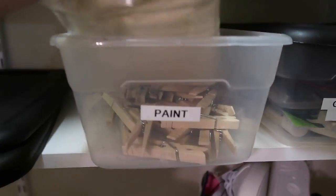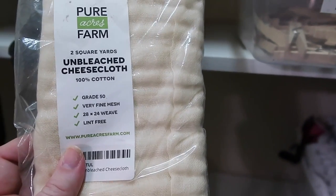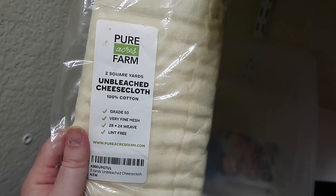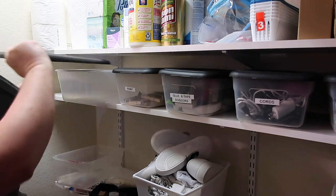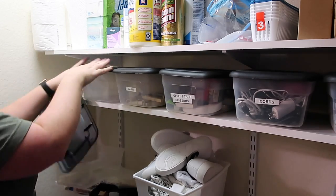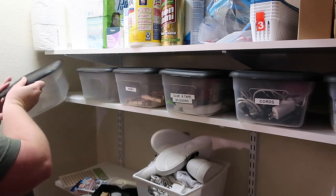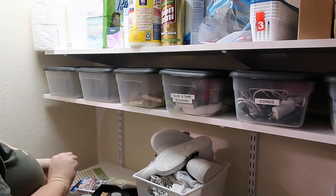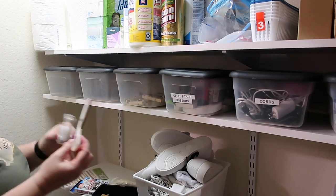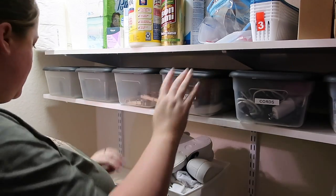Actually, I'll go put this in my sewing room. I bought this for cooking, so actually I need to put it in the kitchen for drying vegetables and all that good stuff. I'll probably just give it away, actually. I've had it for like a year and never used it. We have a few empty bins here, which makes me happy. That leaves us room to grow. Labels have been removed. Then I have a couple of items that need to just be put away.